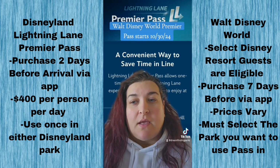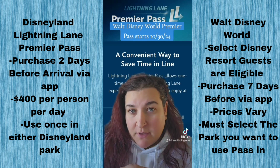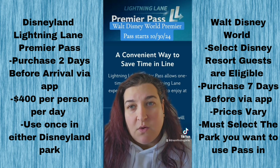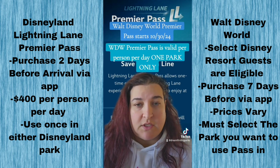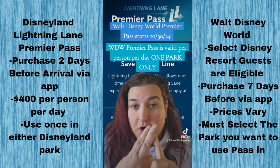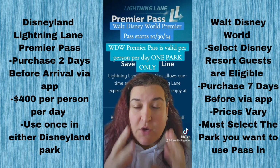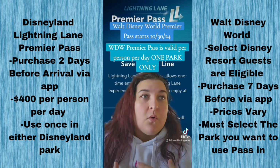Okay. Now, again, this is going to be one per person per day. There's not a set dollar amount with Walt Disney World. It is going to vary based on date and demand. Now, one takeaway that you want to know, these are also in the app. So just like with Disneyland, you want to make sure your resort reservation, your park tickets, and your park reservations for everybody in your party are linked and showing in the app. If not, it's not going to work for everybody, or you won't be able to purchase it.